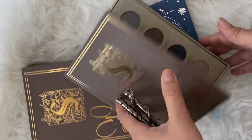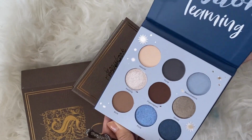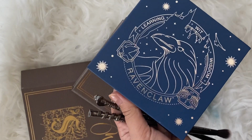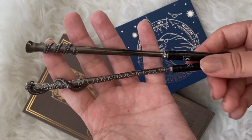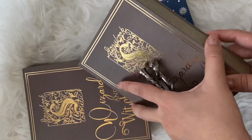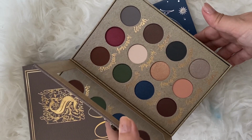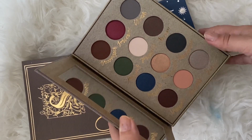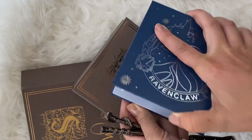Storybooks Cosmetics couldn't get the licensing like Ulta did, and I'm assuming most of the money that Ulta makes off of these goes towards licensing, whereas Storybooks Cosmetics just called it wizardry and witchcraft and was able to throw in a couple of wizard names like Merlin in there. But overall, I think that Ulta did a good job with what they had and given the price point.